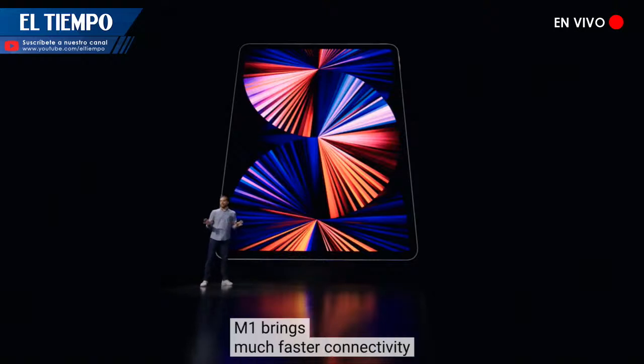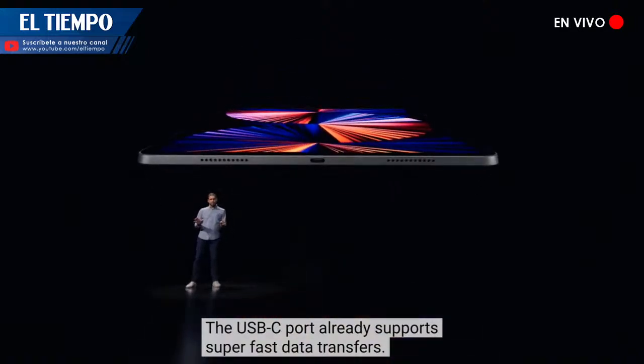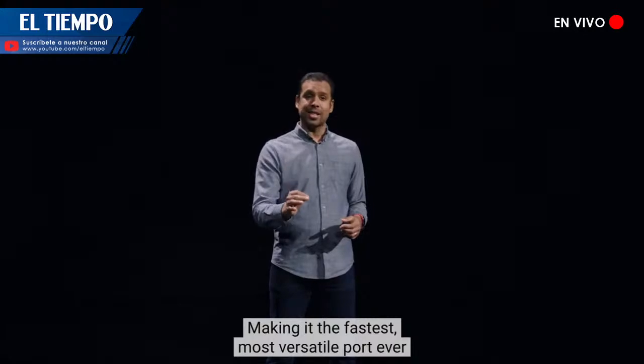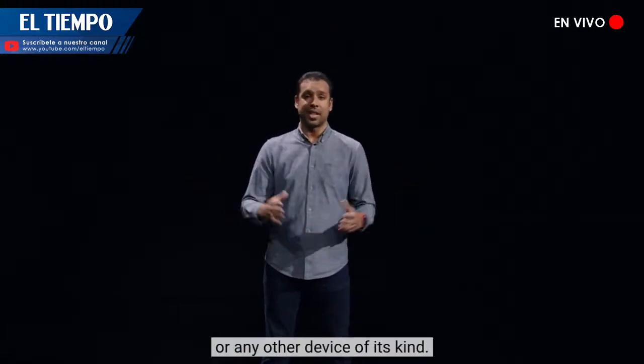M1 brings much faster connectivity to iPad Pro as well. The USB-C port already supports super fast data transfers. And now, we're adding Thunderbolt with USB 4 support as well, making it the fastest, most versatile port ever on an iPad, or any other device of its kind.